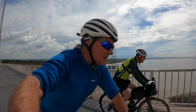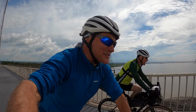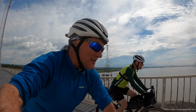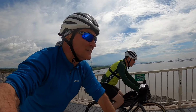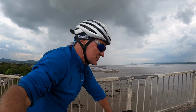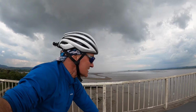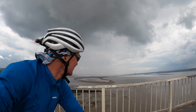Severn on a bridge, obviously. So this is really the start of the ride properly, and then we've just got to head upstream for 220 miles and we'll get to the source. Just crossing back over the River Severn on the upstream side now, so that's where we're going to be heading, following it up that way.